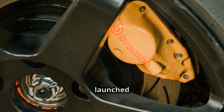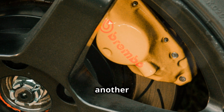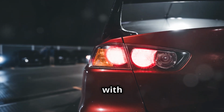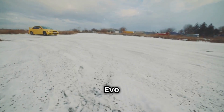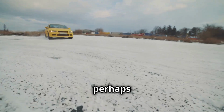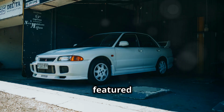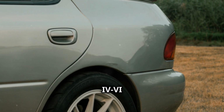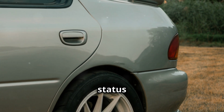The Evo 5, launched in 1998, took things up another notch. It featured wider tracks, larger brakes, and a revised front bumper with even larger air intakes. The Evo 6, arriving in 1999, was perhaps the most iconic of the bunch. It featured a more aggressive front end with a larger intercooler opening, a new rear wing for increased downforce, and an upgraded Ford G63 engine producing the now legendary Gentleman's Agreement 280 horsepower. The Evo 4 to 6 era cemented the Lancer Evolution's status as a true performance icon.